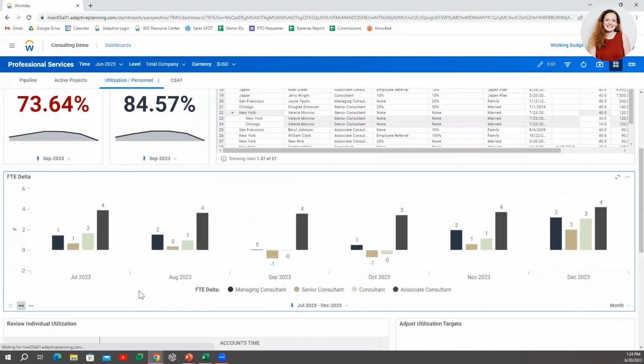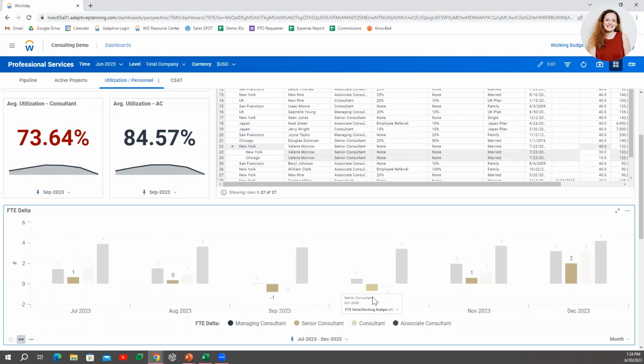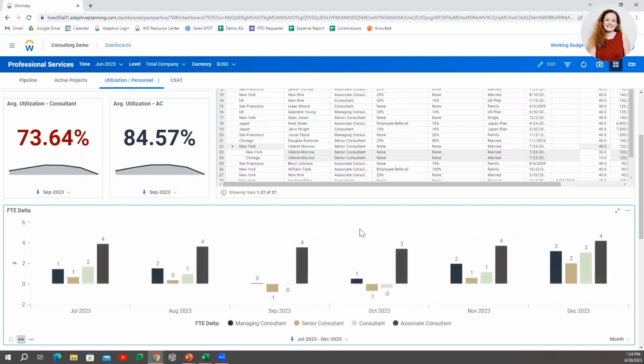From there, we step down more into the team side of the house by position, where I can start to see where I have headcount deltas month over month. One thing to note is I'm currently planning all of this by month. Typically, we'll set up professional services instances by week, so you can get an even more granular view of this. But this is really meant to inform your headcount plan.